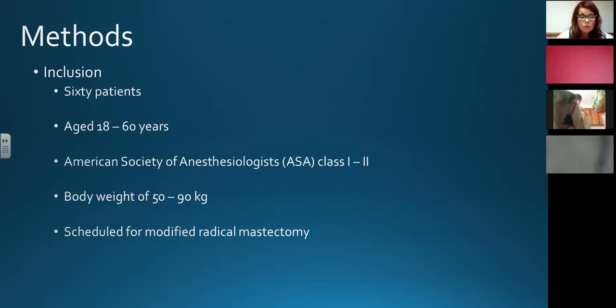They either had to be a normal, healthy patient outside of their breast cancer diagnosis, or patients in class 2 would be those individuals with a mild systemic disease, but it couldn't provide any functional limitation. So they had to have a well-controlled disease, only one comorbidity for their body system. So if they had hypertension, they had to have controlled hypertension. Diabetes, if they had diabetes, it had to be without any systemic side effects or consequences of that. If they were a smoker, they couldn't have any COPD from that. They could be only smoking alone. So you can see here, we're starting to very quickly narrow down our patient population.